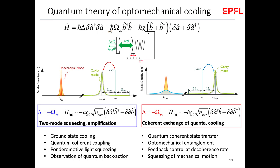Some spectacular advances of ground state cooling, quantum coherent coupling. You can squeeze light, you can even squeeze the mechanics. On the other hand, you can also use this lower sideband cooling for coherent state transfer, transferring quanta from the optical domain to the mechanics and back, for optomechanical entanglement swapping, and also for feedback control and squeezing of mechanical motion. So there's a large list of experiments that have been realized using this control.